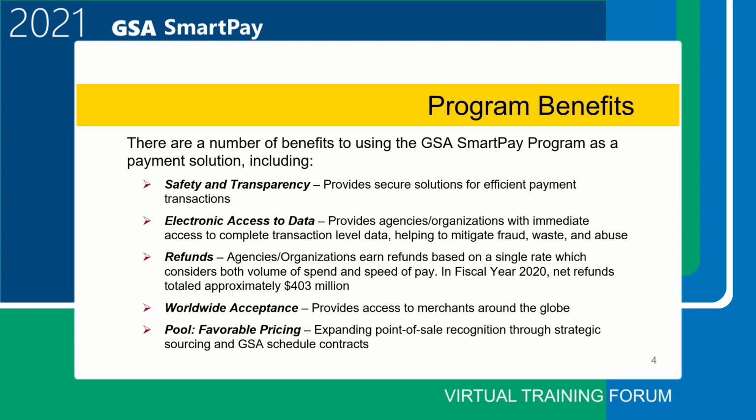Safety and transparency. The GSA SmartPay program provides secure solutions for efficient payment transactions. Customers also have access to tools that promote increased transparency through access to spend and performance data.